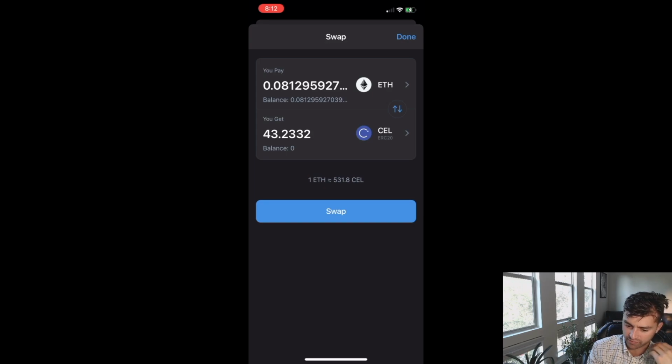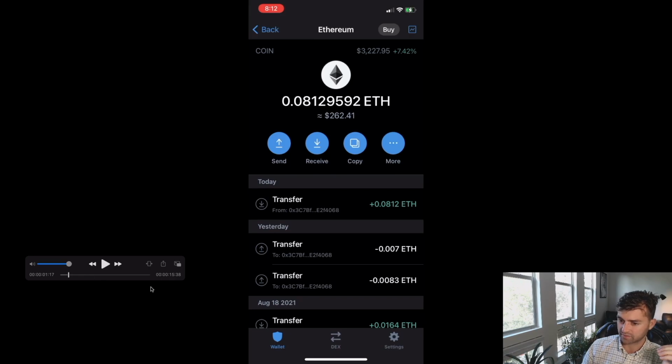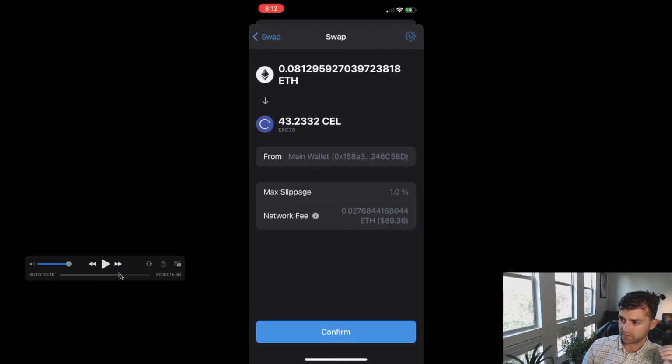If I am converting a large amount of Ethereum into Cell, then I would absolutely want to get the best exchange rate. And so I question whether or not I'd do this on something like Trust Wallet. I'd probably take it onto the desktop and do it there to get the optimal rate. But just in terms of convenience, this is a really handy feature. And again, it's just this DEX tab down here.